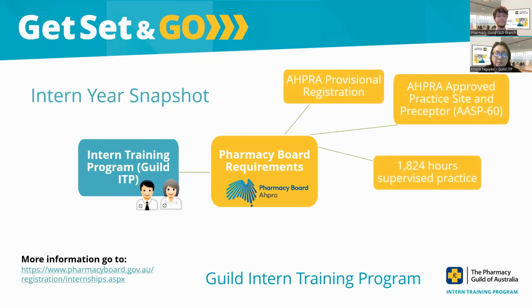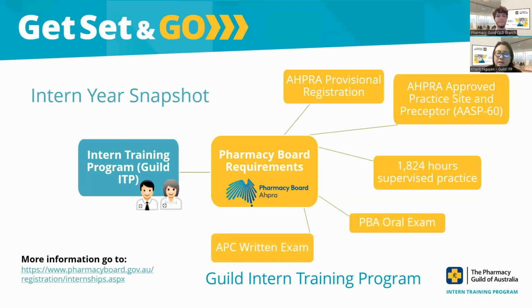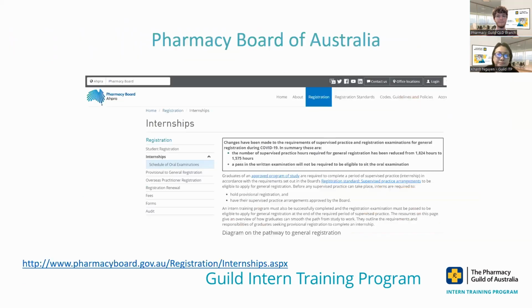And then in the blue, we also need to see that they sit the written and the oral exams, which is towards the end of the intern year. For most of the mid-year interns, that will be in February. So most of them will probably be looking at sitting in February 2024. And then we've got our intern training program.